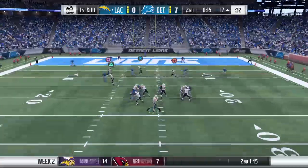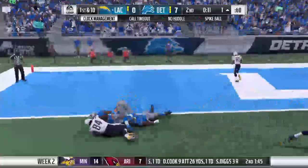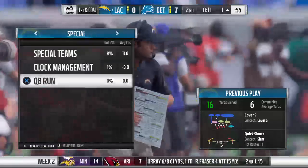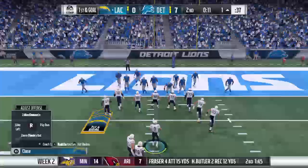From the red zone now, they'll look to throw. And it's caught, and he couldn't quite get there. Tackled down at the 1. And now we won't see a play on 1st down. We're going to get a timeout instead as they stop it with 11 seconds remaining in this first half.